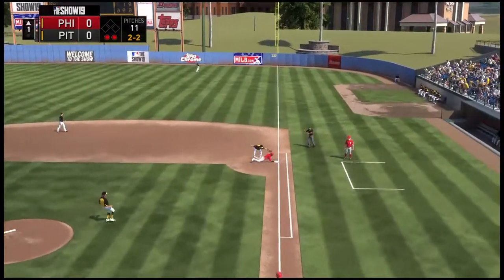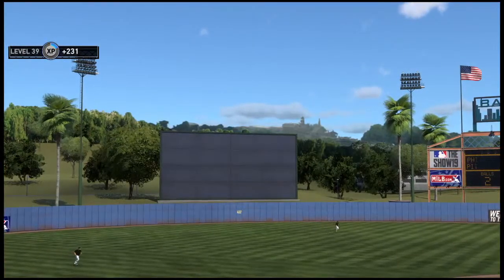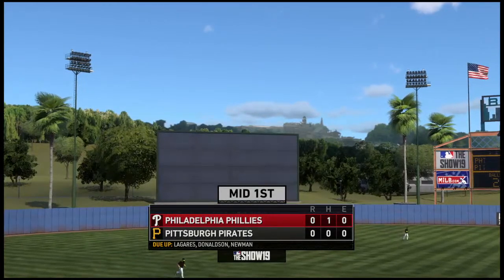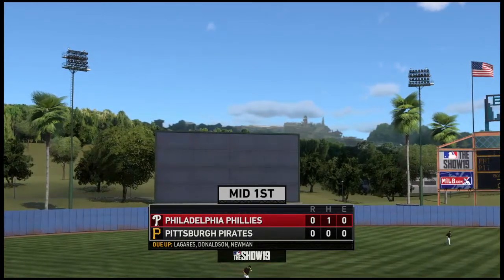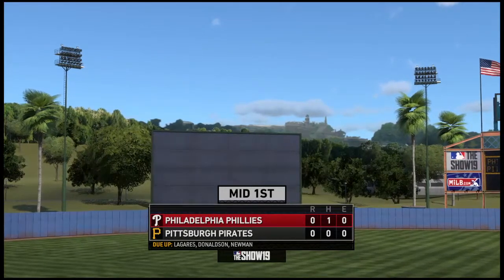A bullet to first base. The tag will get him coming back to first. It's a double play, and the inning is over. So no runs on one base hit, no errors, and no one left on. And now the Pirates will take their turn in a scoreless ball game.